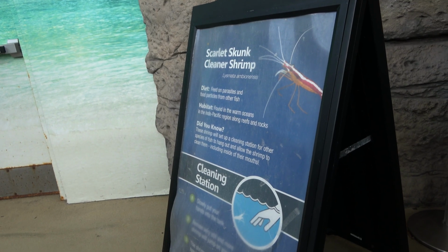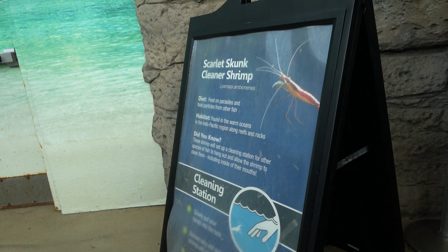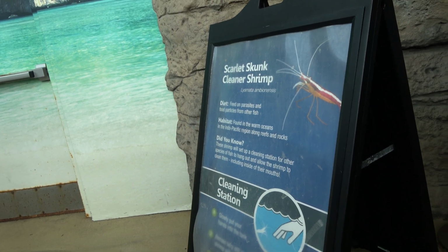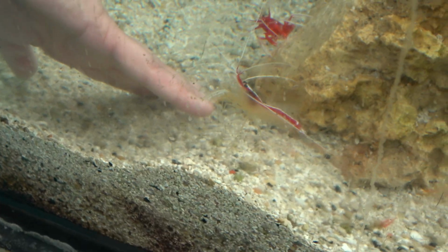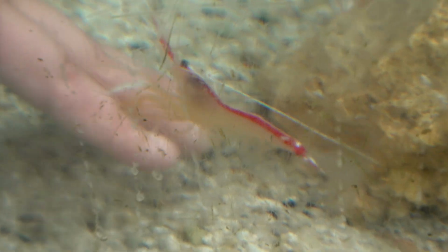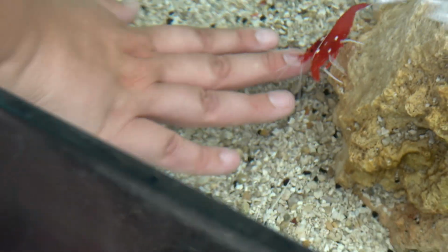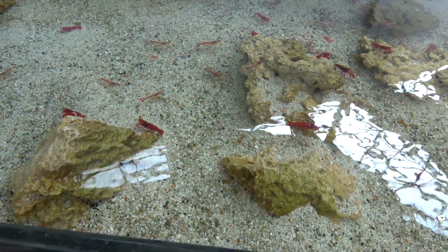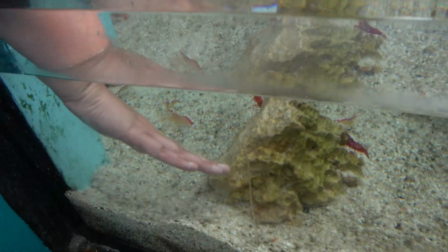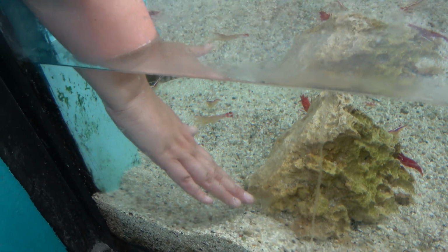This touch tank has a species that I have never heard of before, the scarlet skunk cleaner shrimp. And you can see Molly has a shrimp on her that is currently cleaning underneath her nails. Molly, how does that feel? It kind of tickles. What a neat thing. I've seen fish that do this, but I've never seen shrimp.